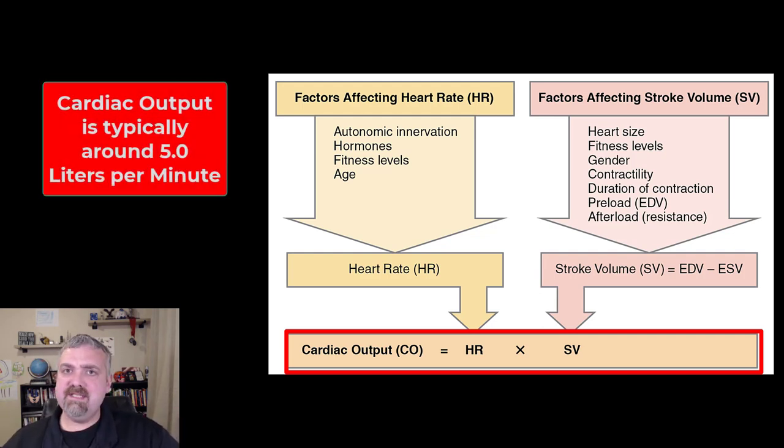So an average person, their stroke volume is going to be about 70 milliliters. Their heart rate is going to be about 75. So that means for a healthy person, you're looking at a normal cardiac output somewhere between 5 and 5.25 liters of blood per minute. And as you see, lots of things can affect them both. So let's walk through them quickly.